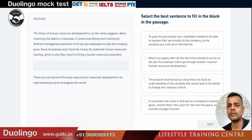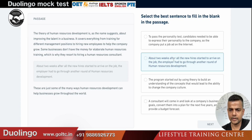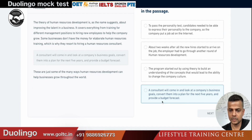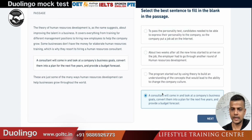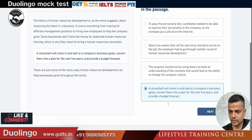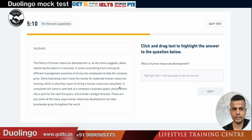Select the best sentence to fill the blank. Okay. To pass the personality test, candidate about 2 weeks after, no. The program started out by, no. A consultant will come in and look for a company's business goals, convert them into a plan for the next 5 years, and provide a budget forecast. That's good. These are just some of the many ways human resource development can help grow companies throughout the world. What is human resource development?